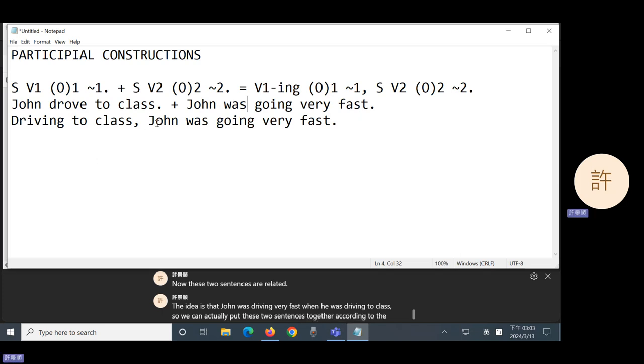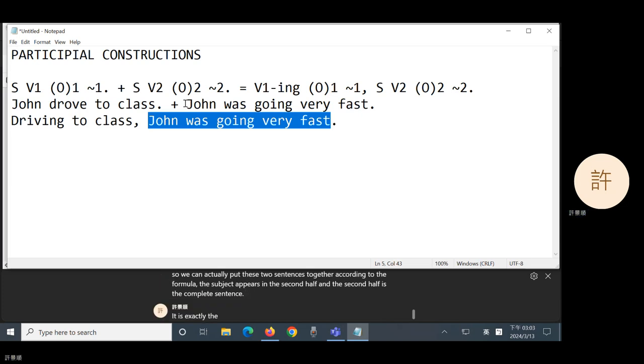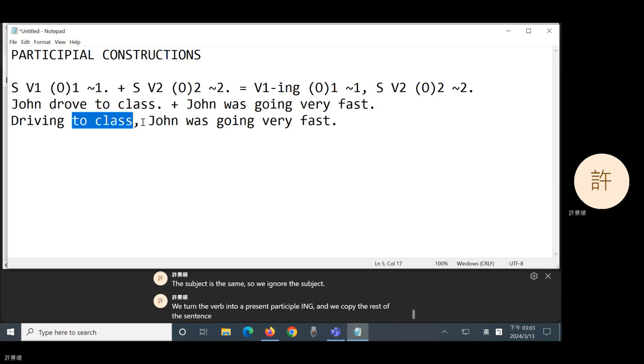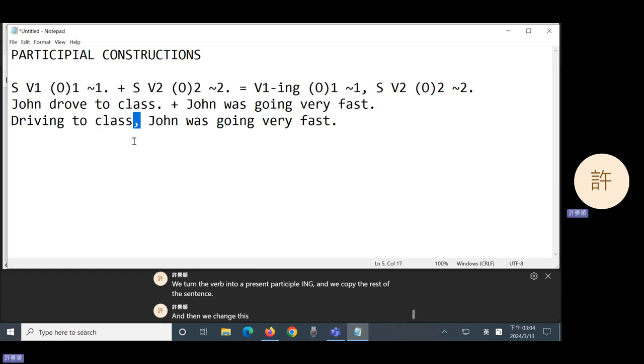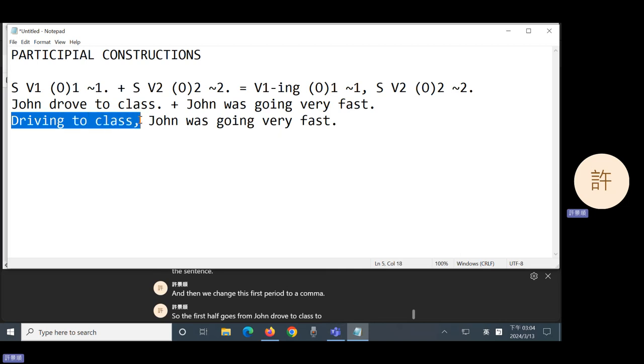According to the formula, the subject appears in the second half, and the second half is the complete sentence. It is exactly the same before and after. The change all happens in the first half. The subject is the same, so we ignore the subject. We turn the verb into a present participle, ing, and we copy the rest of the sentence. And then we change this first period to a comma. So the first half goes from John drove to class to driving to class, comma.